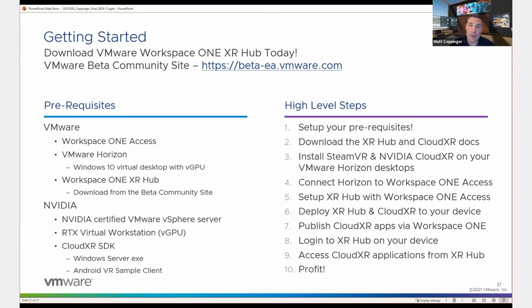From an NVIDIA standpoint, you need an NVIDIA certified VMware vSphere server. And I can't emphasize this more: really do check the specification of your hardware, make sure that it supports NVIDIA GPUs, that it supports VMware vSphere, and it supports NVIDIA vGPU or the RTX virtual workstation. That's a licensed product that you'll need in order to spin up a virtual workstation, a GPU for the virtual machine. You'll need the CloudXR SDK.